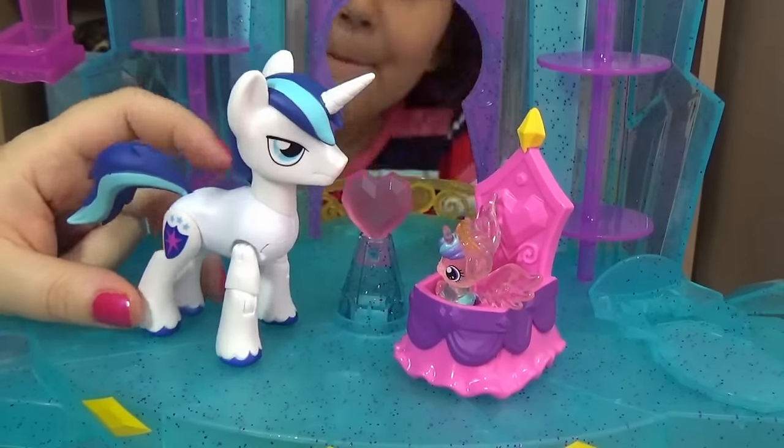What is going on? Let's check your diaper. Oh, it's brown. We have to change the diaper. Let's put you in another one. Twinkle, twinkle, little star. Honey, I'm back. The end. Are you ready for another surprise?